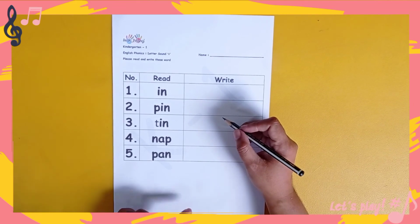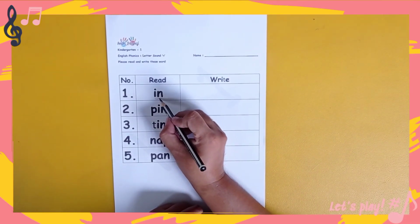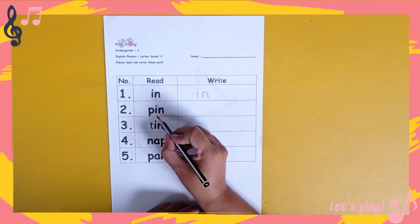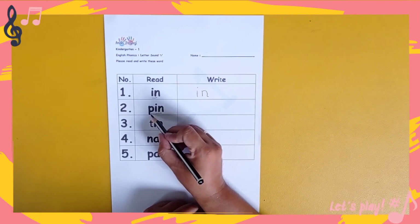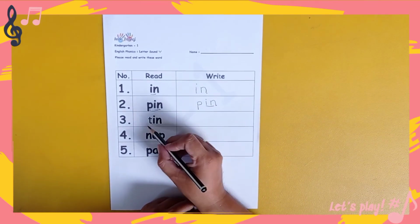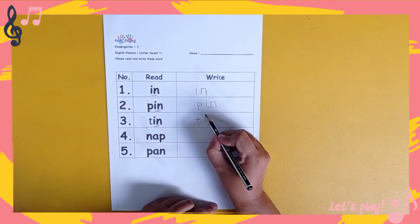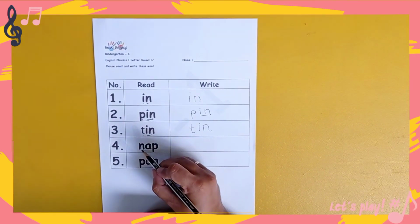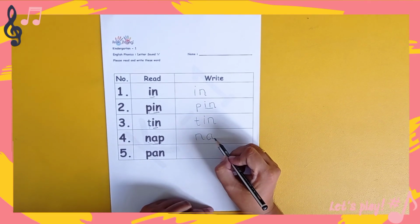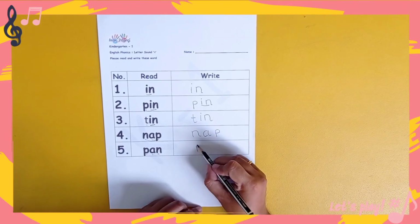The third worksheet. Write your name and then let's read and write. Nap. Say it faster. Nap. N, A, P. Nap. Pan. P, A, N.